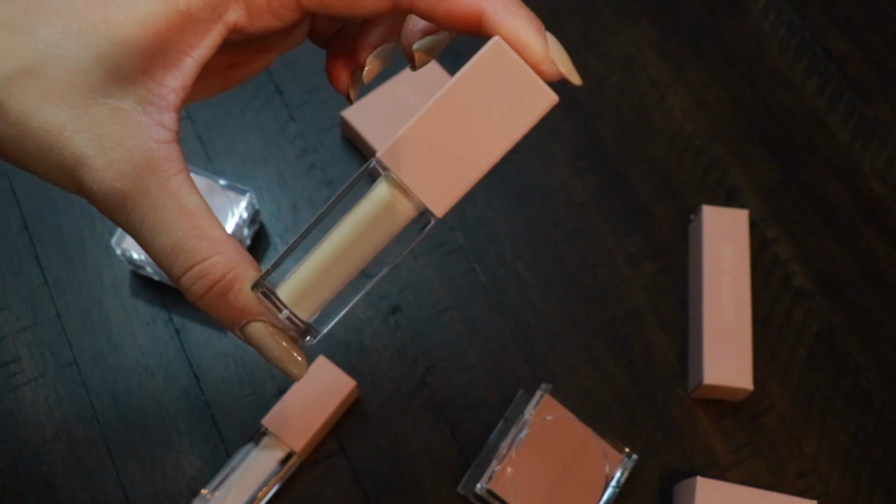Please hold. I just quickly went in with my LA Girl Pro Conceal in the shade Toast to do some cream contouring, just because I feel like these concealers are going to be pretty light. So I want everything to balance each other out. So I'm going to insert swatches and stuff of the concealer. The first shade I got is shade number 8.